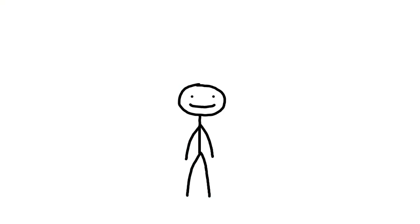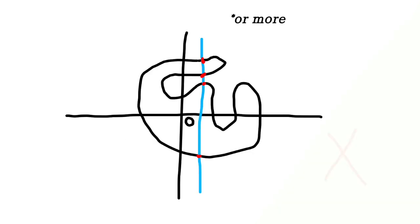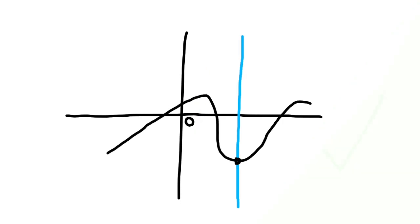We plot our thing onto the graph and then slap a vertical line onto the graph and see if the line touches 2 or more points. If the line touches 2 points, then it's not a function. If the line touches 1 point, then it is a function.